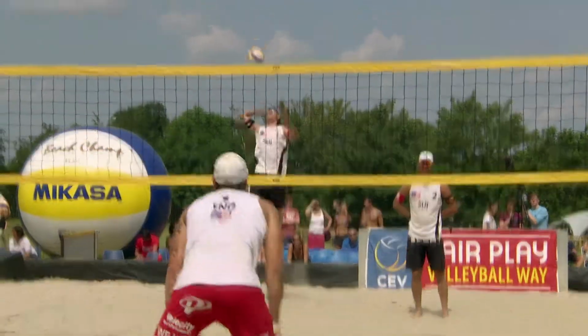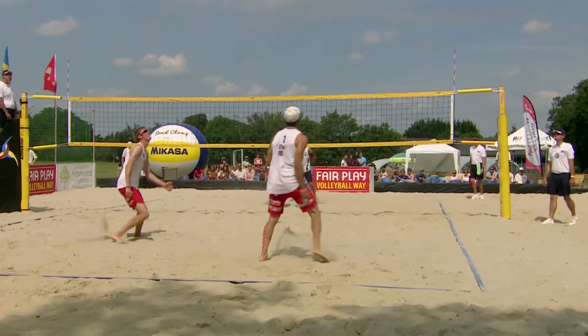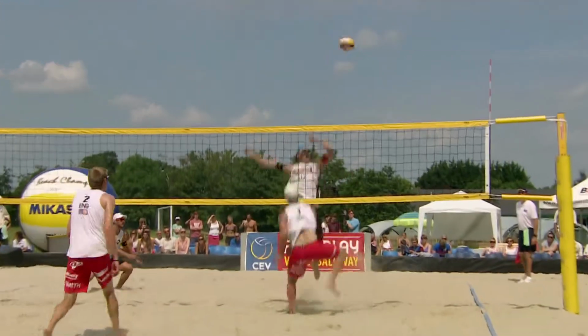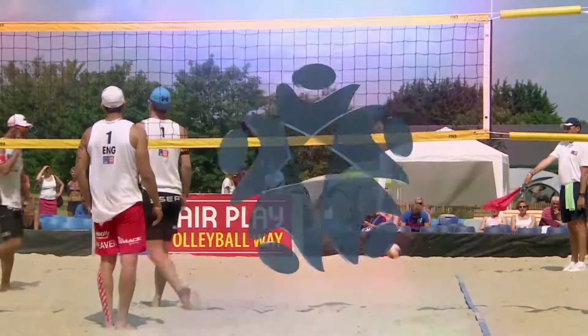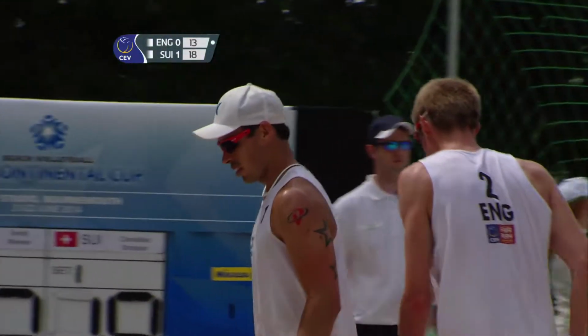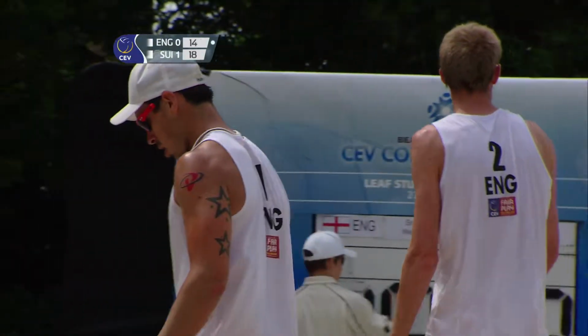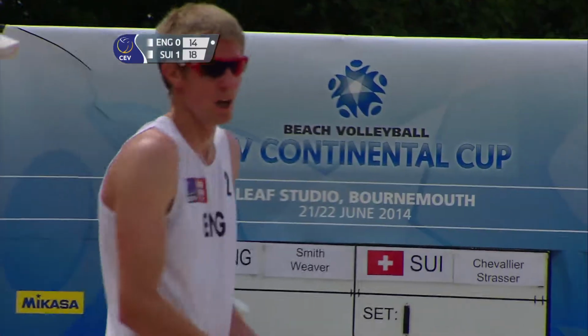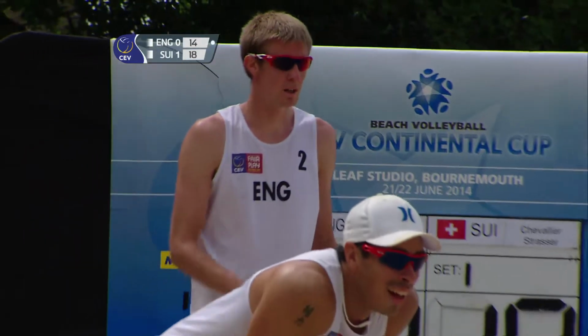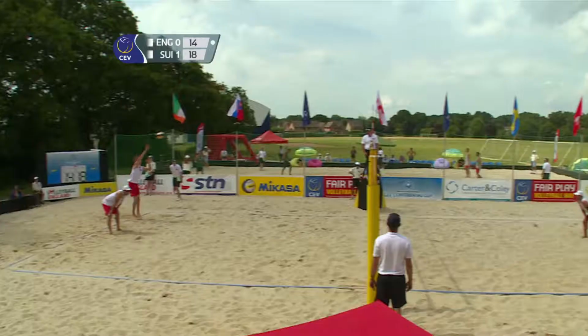Well, Weaver the target with this serve, but this is an exceptional beach volleyball shot. Watch him take a little look just there, sees the space down the line, and then has a chat with Alexei Strasser after that one. There's been a few words exchanged at the net between those two. And Phil Smith comes up with another important ace to yet again close that gap back to just 4 points.